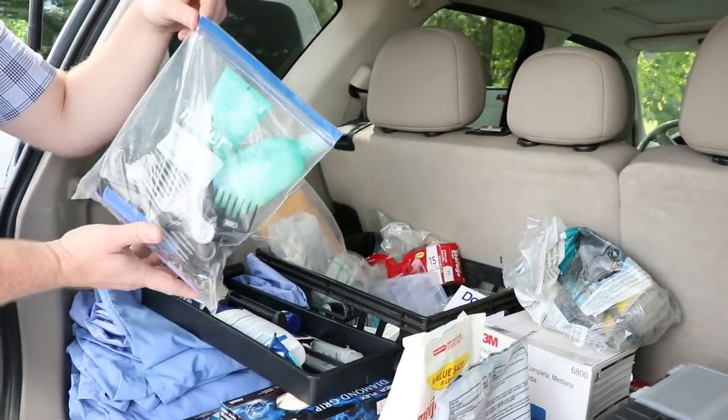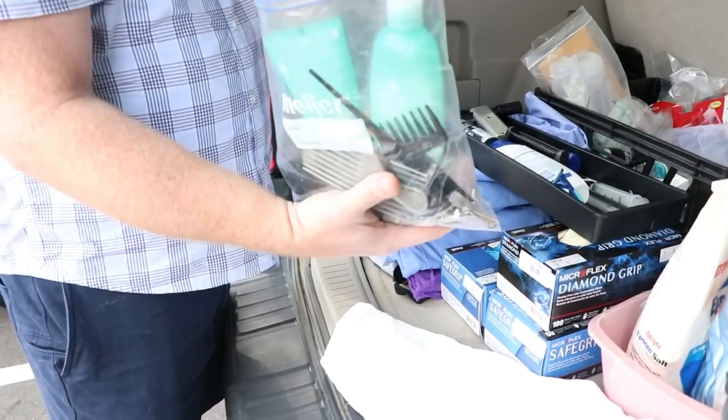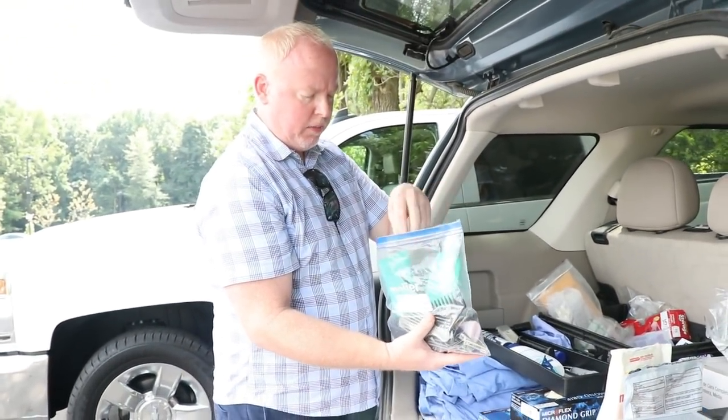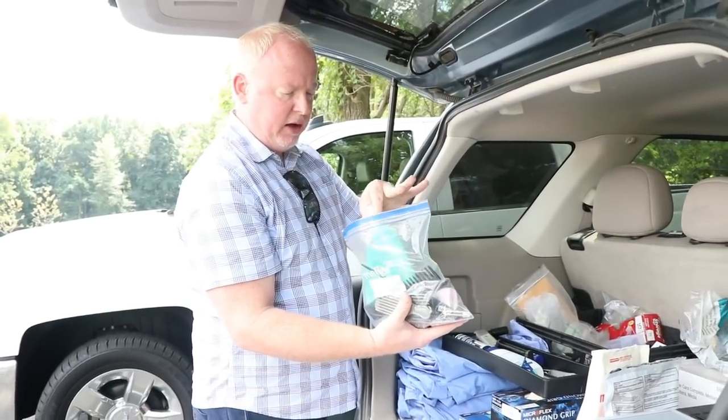You would not believe the problems that we can have with hair sometimes, especially long hair. So I carry always detangler and different types to kind of alleviate the tangles.